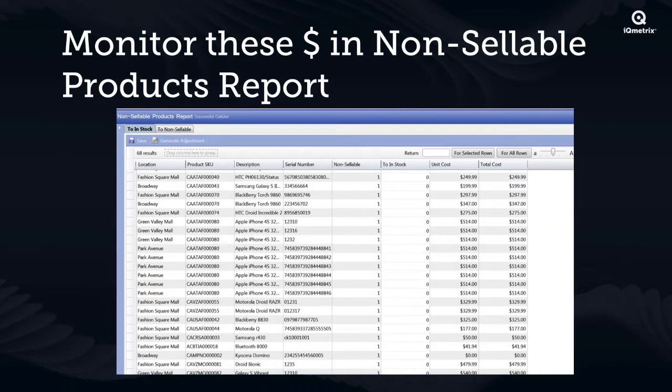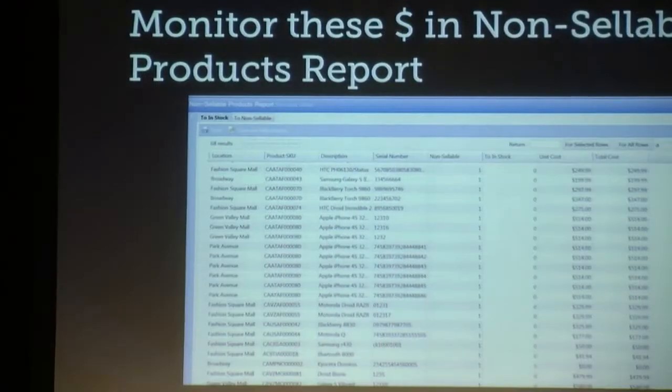So in Inventory Console, it says include NonSellable on count sheets. We have to turn that on. Here's the report you want to use. You want to look at our non-sellable products report. This will tell you exactly what phones or what accessories and what the value of those are that are sitting in that non-sellable status. So we need to monitor that so that we can watch for any bad scenarios, that we can watch for maybe too much non-sellable that's building up in a store.